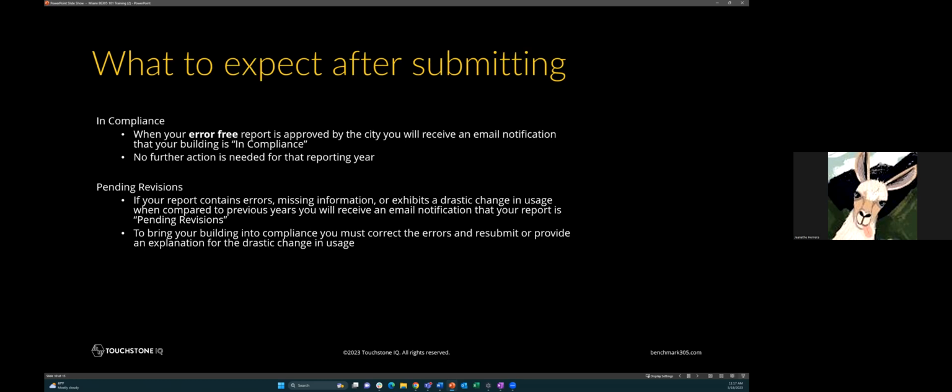After you've submitted your report, you will get either an in compliance message. That means your report is error-free and it was approved by the city. So you'll receive that email notification letting you know that no further action is needed for that reporting year. If your report does contain errors, missing information, or exhibits a drastic change in usage when compared to previous years, you will receive an email notification that your report is in pending revisions. To bring your building into compliance, you will have to correct the errors and then resubmit or provide an explanation for the drastic change in usage.